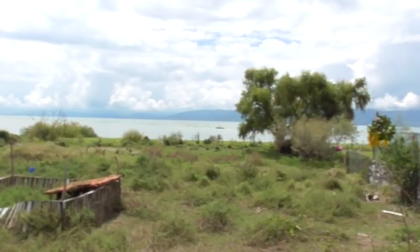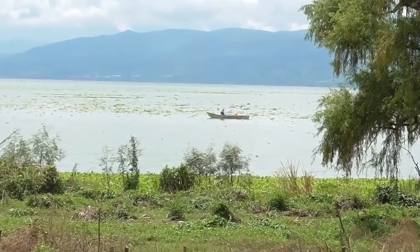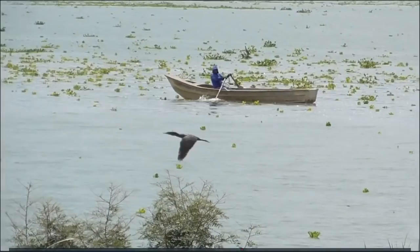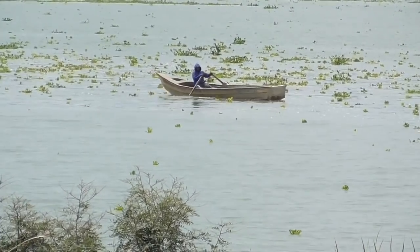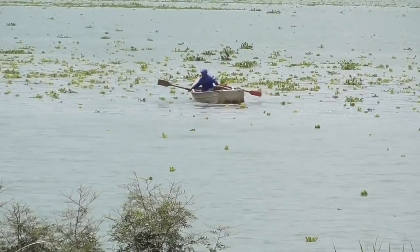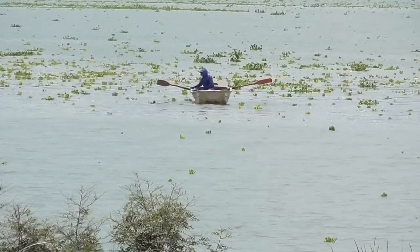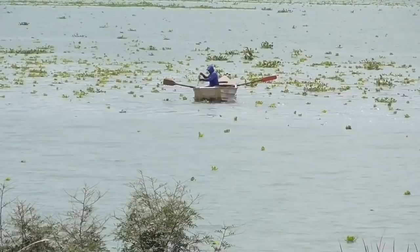Oh, hang on a second. There's a guy out there fishing with the boat. He is a commercial fisherman. He has a net out there. He's probably having trouble with the lirio in his net. They catch little freshwater tilapia, and they're not always big enough to eat, but they sell them to an animal food factory for protein.